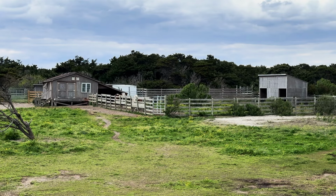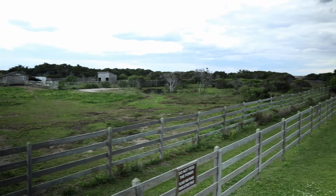this is one of the places on the Outer Banks where you can see the wild horses, but they're not really wild. These have been penned because they used to be wild, but they were worried that they were going to be struck by cars, so they have now penned them.